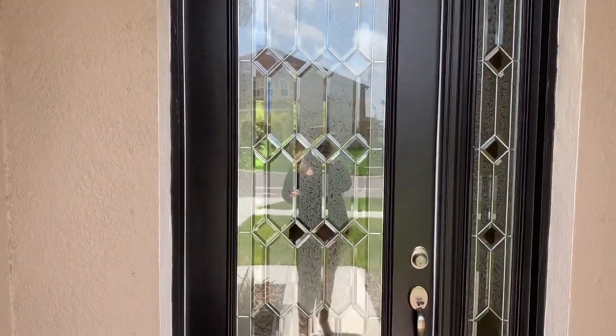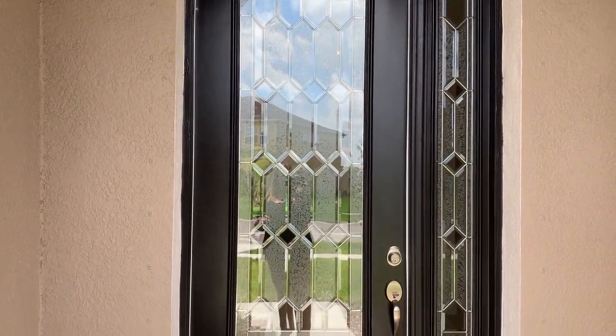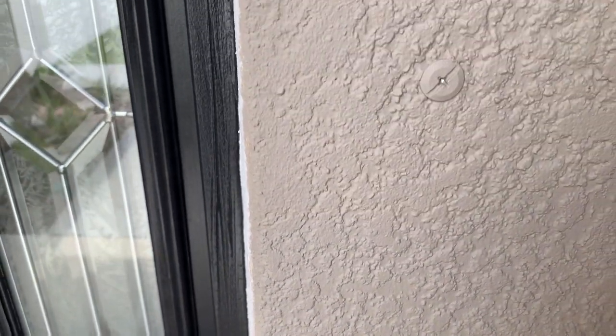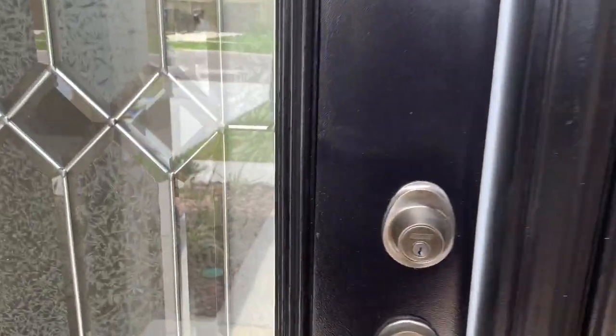So you got a gorgeous 8-foot glass door. Does have the hurricane bolts in, so you can put your hurricane shutters that come included with this home. That's what these little guys are here. These are where you would put your hurricane shutters in, if you needed them. All right, let's go ahead and go inside.